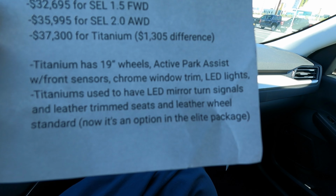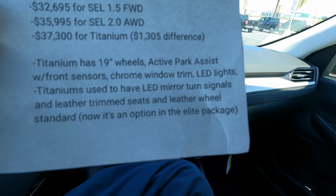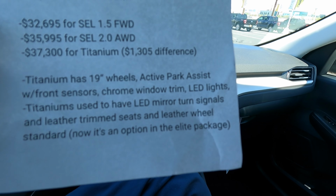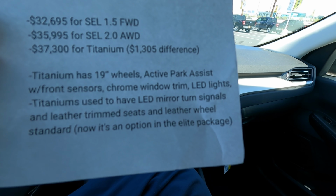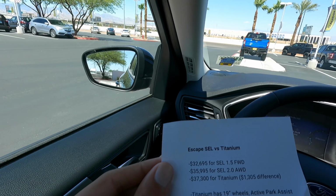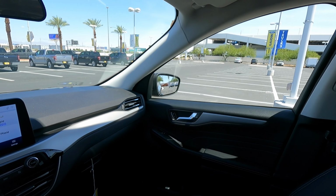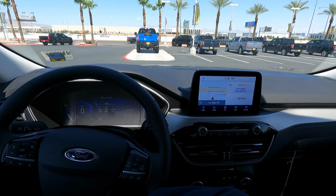And these are the things that the Titanium has that the SEL does not. So like I said, the 19-inch wheels, the active park assist with front sensors. It has a chrome window trim, LED headlights, which is a huge one for me, so I definitely think that's worth it alone. And then the Titanium used to have LED mirror turn signals, but for 2021, unfortunately, they took that out. So let me know what you guys think. Do you guys think a fully loaded SEL is better than a Titanium? Or do you guys think that it's worth it to upgrade to a Titanium?